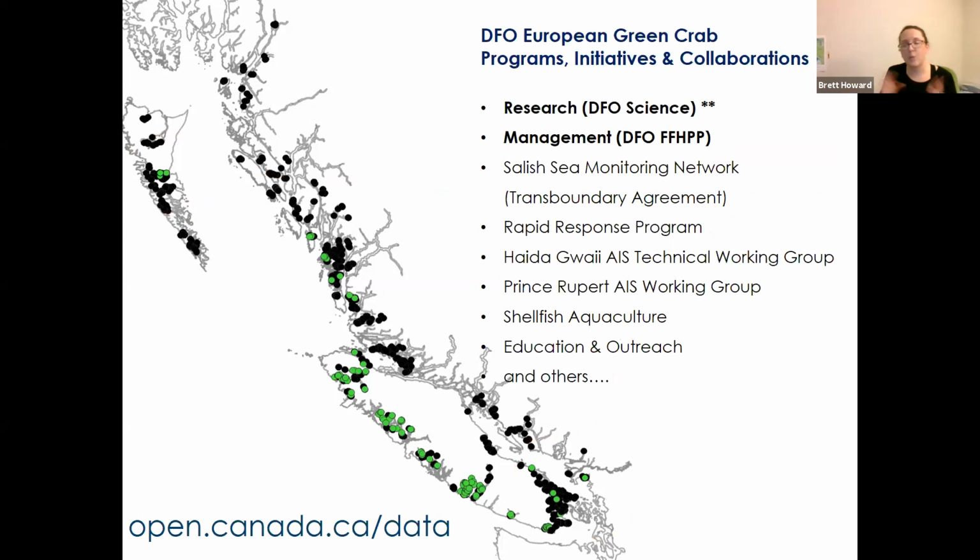Okay, so when I say we, what do I mean? Before I go any further, I think it might be useful to outline that. Within DFO, there are 2 branches, if you will, that have their fingers in the green crab pie, so to speak. That's a gross mental image, but there you go.